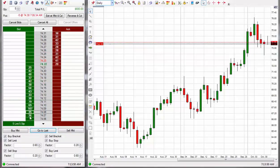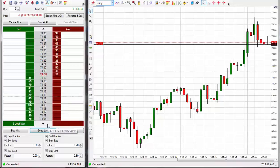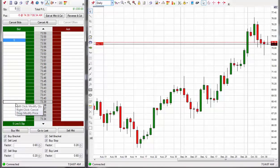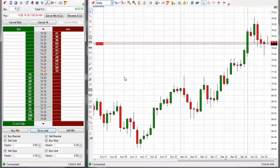Okay, I'm going to go ahead and take the exit down a bit here to 100 ticks. 74.38 is entry. So we need to take it down to 73.38 for 100 ticks. 73.38 for 100 tick trade.